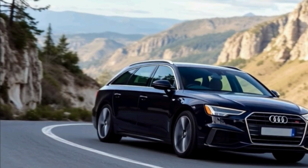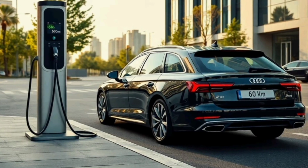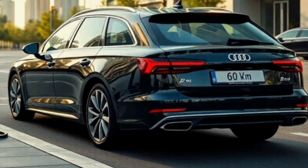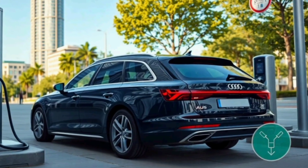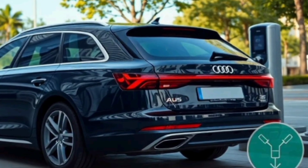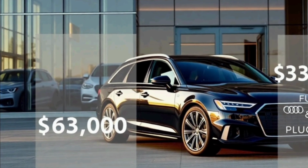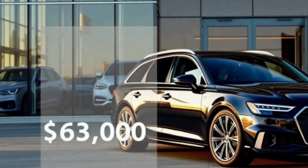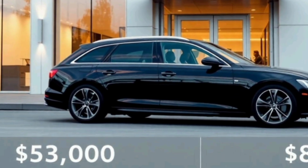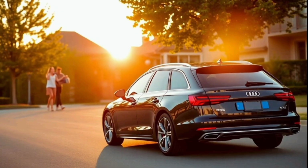If efficiency is your game, Audi also offers plug-in hybrid variants, with up to 60 kilometers, 37 miles, of all-electric range, perfect for city commutes. The Audi A6 Avant starts at around $63,000 for the base model, with fully loaded trims and plug-in hybrids pushing close to $80,000. Not cheap, but you're getting performance, luxury, and versatility in one sleek package.